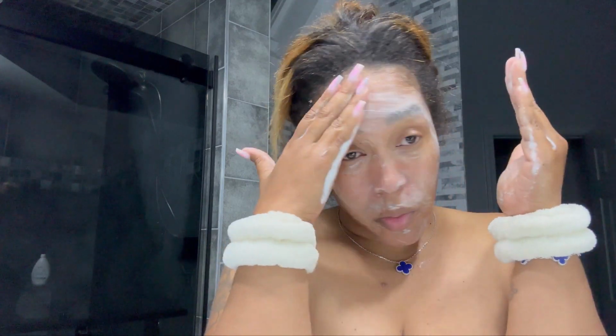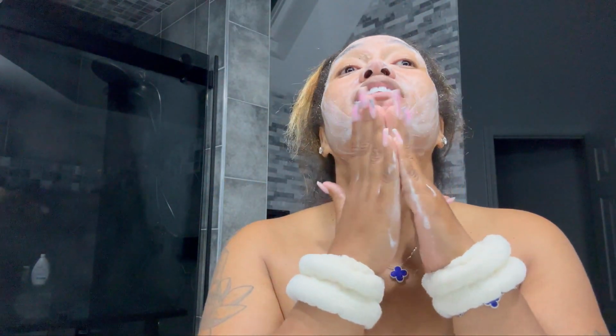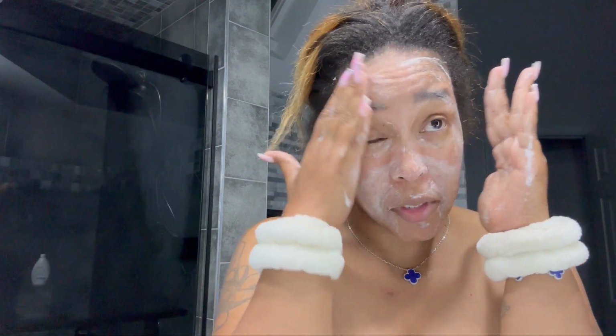No, I'm not doing all my neck and all of that stuff because I just got out of the shower. So I'd already cleansed my neck and things like that. But you might want to hit that area during the daytime, or if you haven't showered before you do your skincare routine. So yeah, I just rub this in a little bit more, wet my hands a little bit more.